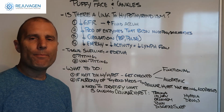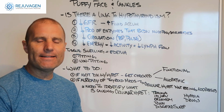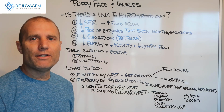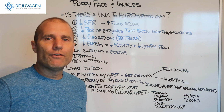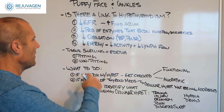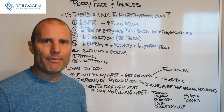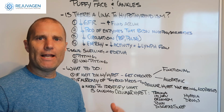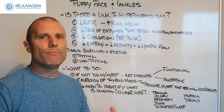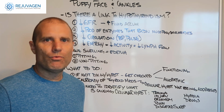There's two forms. The pitting form is where you push in on the tissue and you can see your finger indent. That can be caused by a number of conditions, but decreased renal physiology and thyroid physiology are two of the most common causes. And then we can have this non-pitting edema where the mucopolysaccharides are building up underneath the soft tissue. And what happens is that it just absorbs fluid. And this is like dispersed fluid accumulation throughout the body.